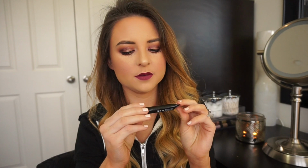And then I also got a mascara. This is the Extra Dimension 3D Black Lash. I've never used a MAC mascara ever. Never, ever. So this will be my first time trying it out. This is a tiny little sample, but I'm excited to see if I like it.